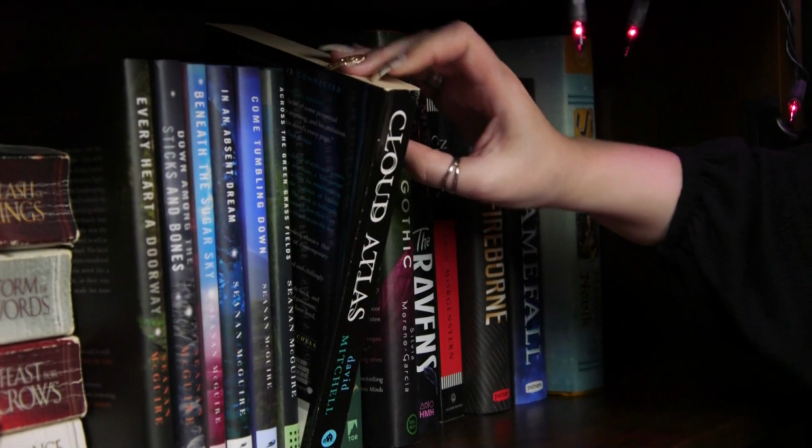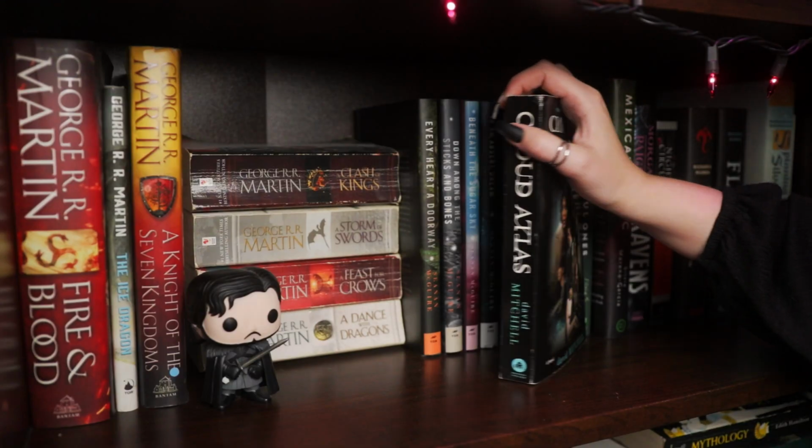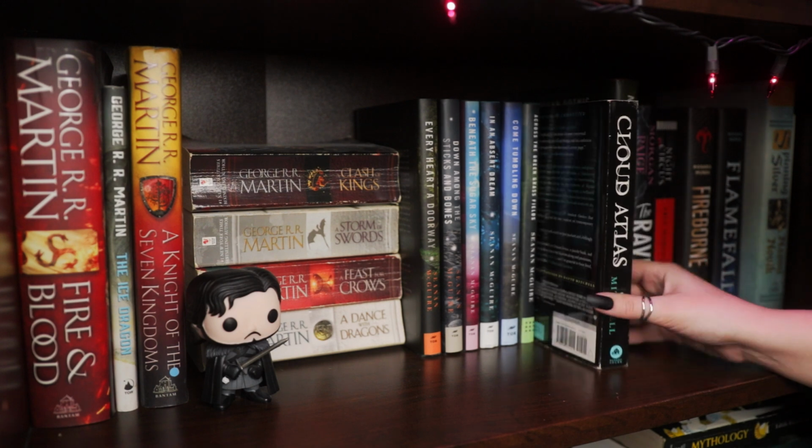Cloud Atlas, I haven't read this in several years. I also got it in high school. It is also the movie cover edition, which is not my favorite, but given to me by my parents, so I will pretty much forever hold on to that.